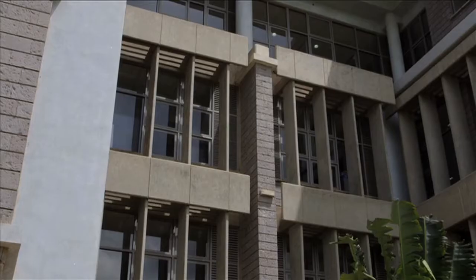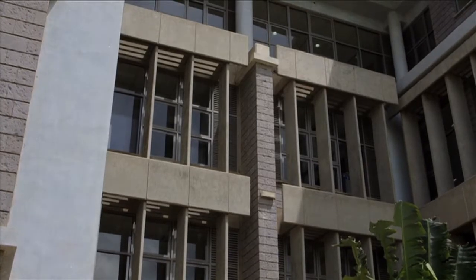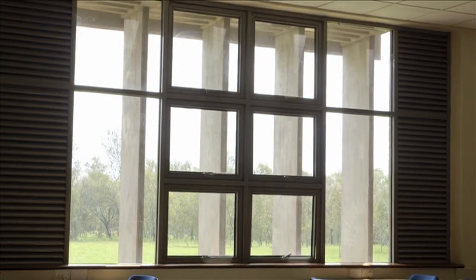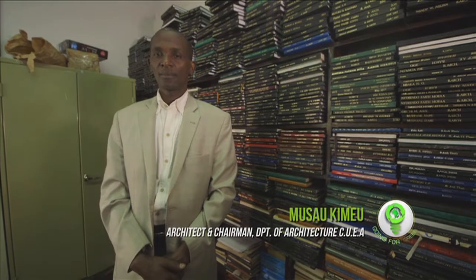Lighting here, we use natural light, but for the other institutions, if I may not mention the name, they use more electricity. By using that resource, you are causing something on the environment. The LRC is world class in terms of its green features.